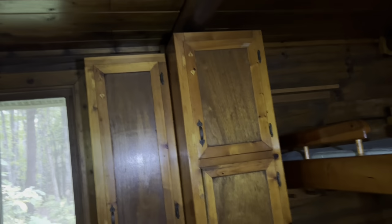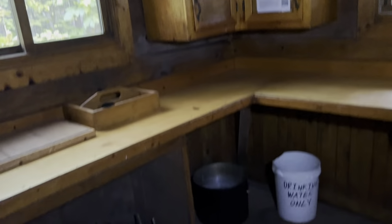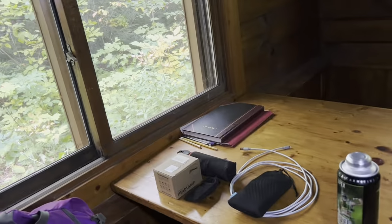This really is a nice cabin. We've stayed in many cabins here in the Porcupines. We never stayed at this one. We try to make it at least one, if not more, here. Look at that. I love these stoves too. They are amazing. Look at that. Plenty of windows. And later on, we'll get into the book.